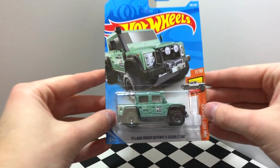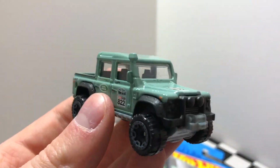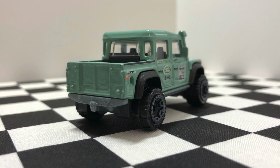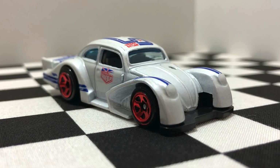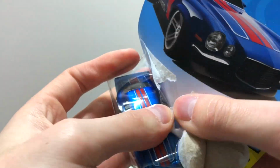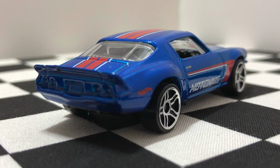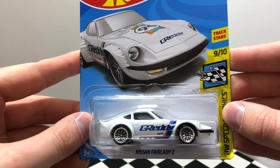We have the new green color of the 2015 Land Rover Defender Double Cab. This is the new white edition of the Urban Outlaw Magnus Walker Volkswagen Käfer Racer. Check out this brand new blue color of the 1970 Camaro. For the Nissan fans, we have the new white color of the Nissan Fairlady Z.